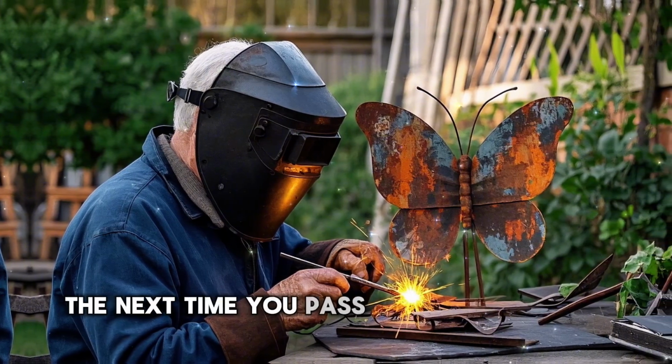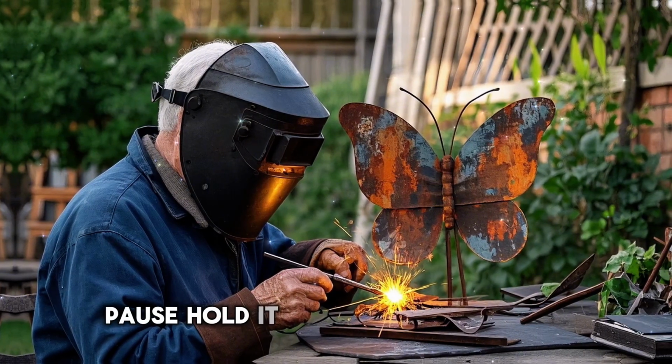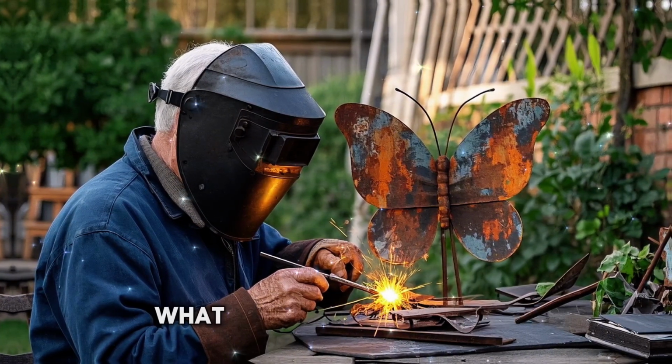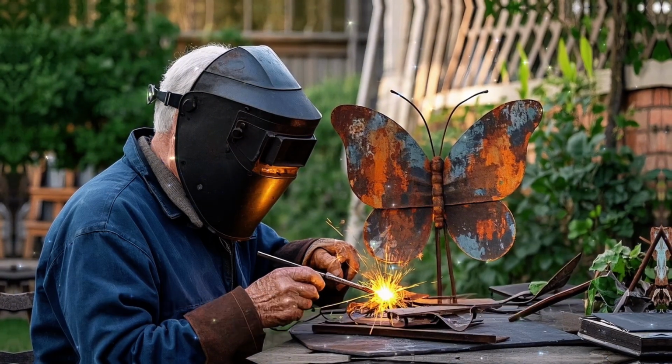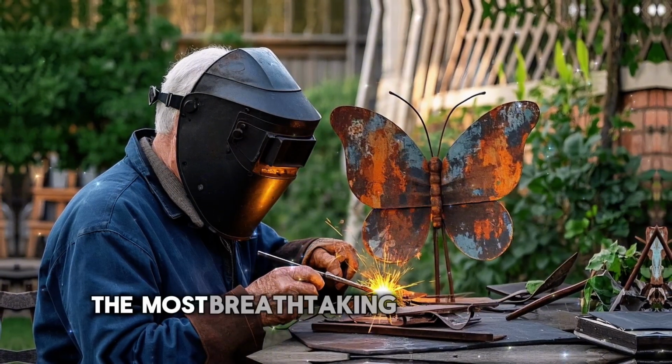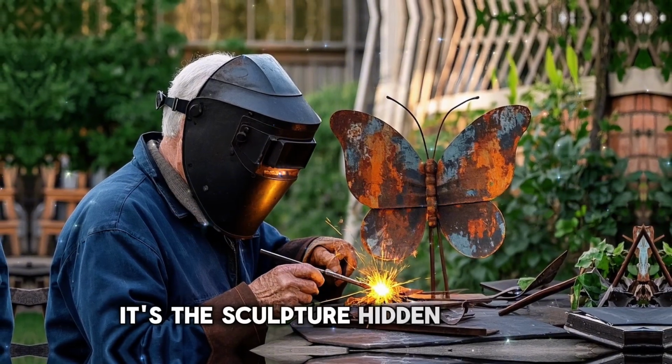So the next time you pass a broken tool or a forgotten piece of hardware, pause. Hold it in your hand and ask, what story could this tell among my tomatoes or beside my philodendrons? Because sometimes the most breathtaking part of your garden isn't the flower. It's the sculpture hidden beside it.